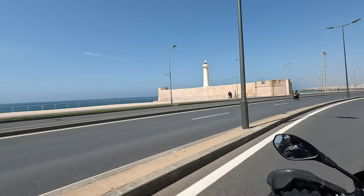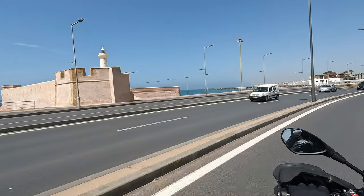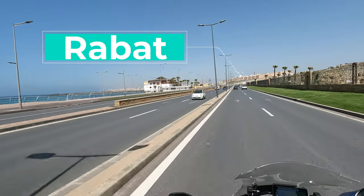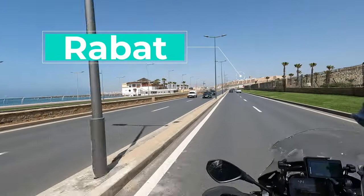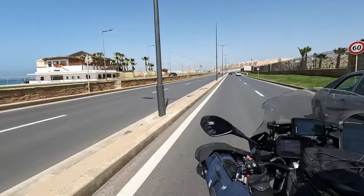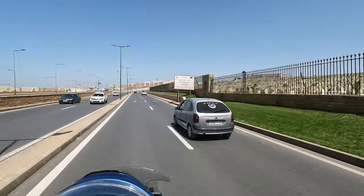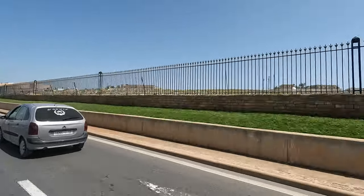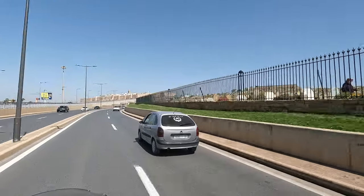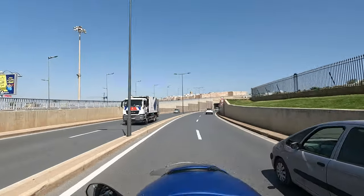Okay guys, now we are entering the capital city of Morocco, Rabat. In front of us you can see the old town, the Medina. How good it would be if we had time to visit each city separately. But unfortunately we don't have a whole day for each city. At least we saw them like this in passing.